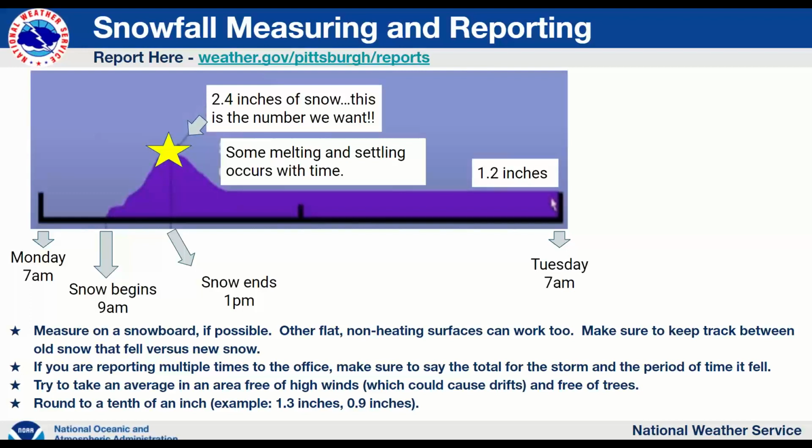The reason why we say that's the idealized time to measure is that sometimes things like sun settling, based on the characteristic of the snowfall, other factors could cause that snow to settle, or maybe the actual amount to go down, to where maybe you say you don't measure it until the next morning, like on Tuesday at 7 a.m. Then you may only measure 1.2 inches. While that's still helpful information, it doesn't actually capture the full amount of snowfall you did see.